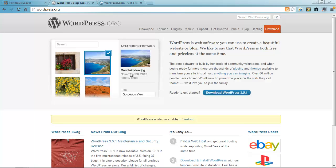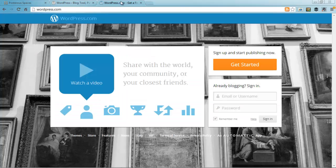So yeah, go to wordpress.org and you can download it if you want to, but like I said, get some hosting if you can, where it is supported, and it will install it for you. Very simple and easy to do. However, if that's not something you want to do and you want to stay free, then go to wordpress.com. And here on wordpress.com you can sign up and import your Posterous space straight from Posterous into WordPress.